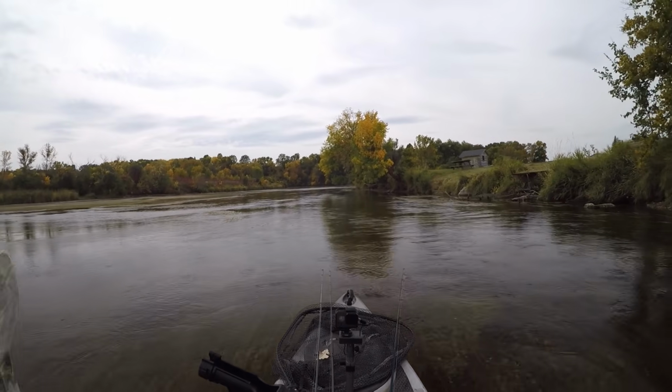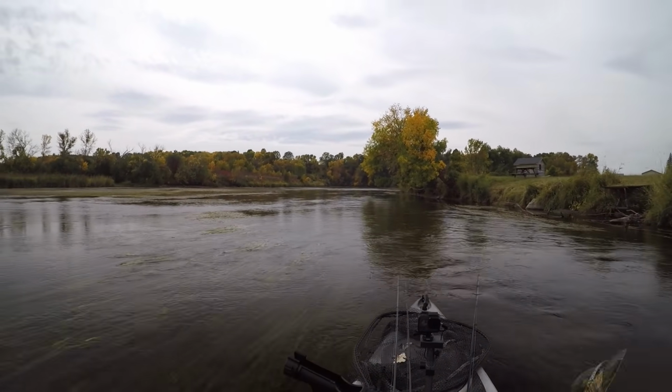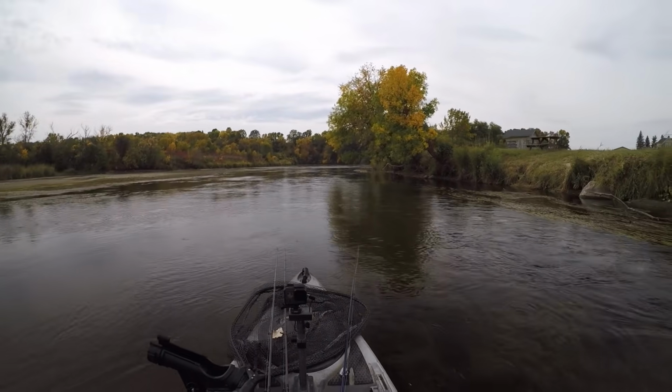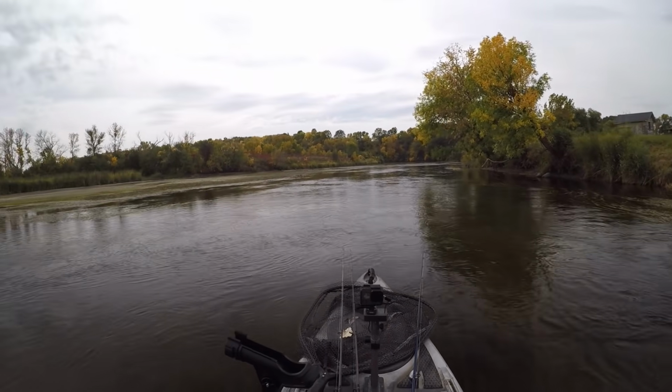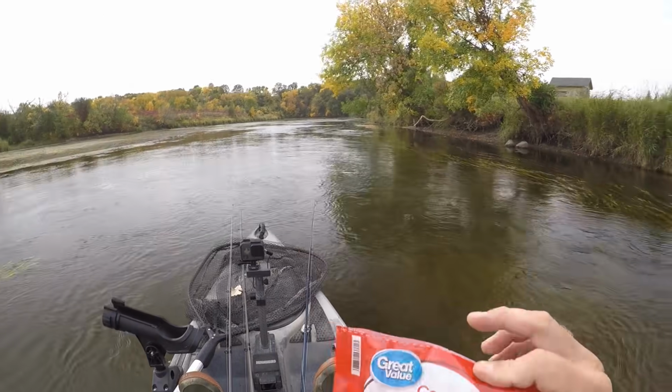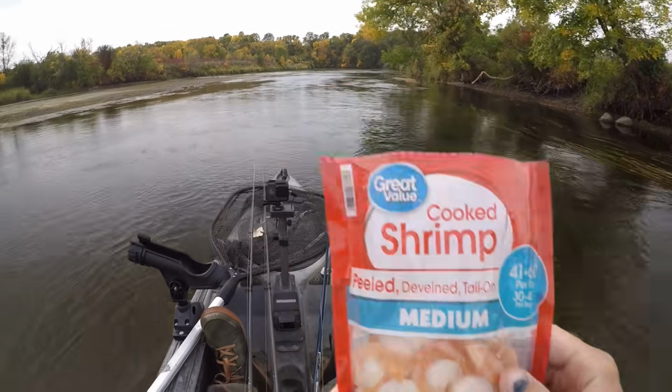I'm gonna work my way down this way. We'll find some brush piles, downed trees, anything that looks like we might be able to pull a fish or two out of. We've got a bag of shrimp here to use for bait.